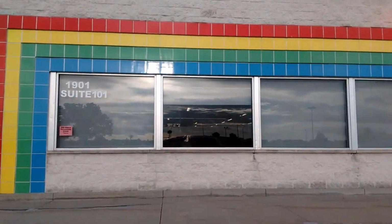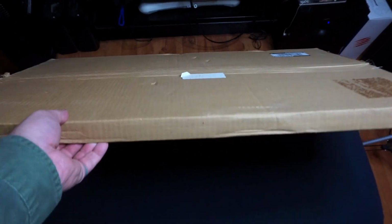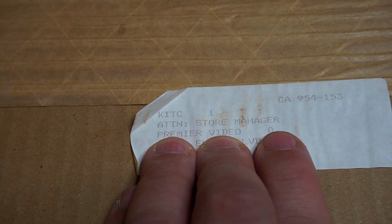For those 25 years, I've had a piece of gaming point of purchase that I've never fully opened. This is a piece of in-store merchandising for the release of Sonic & Knuckles. I got this from a friend of mine who was working in one of those small video stores I mentioned.